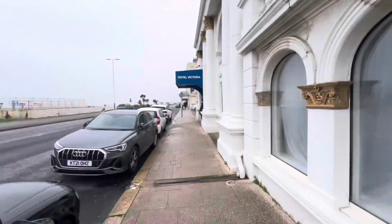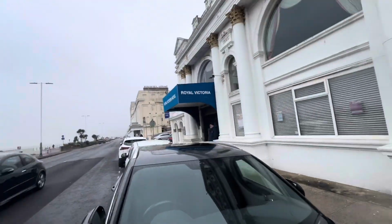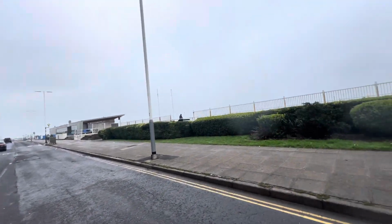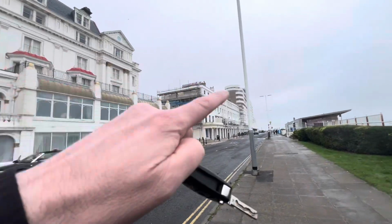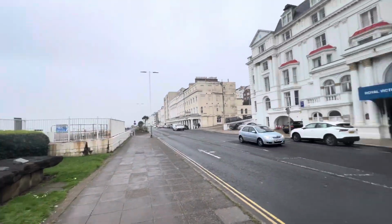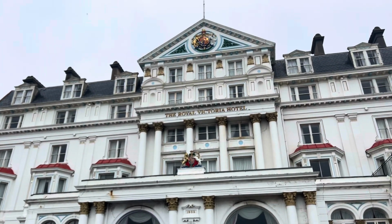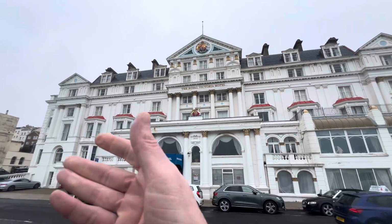Oh yeah. So let me just show you the hotel from across the road. There's our hotel. This is Hastings Seafront. And this is all about the Battle of Hastings. There's our hotel, beautiful, isn't it? This is what life's all about. Shine on.